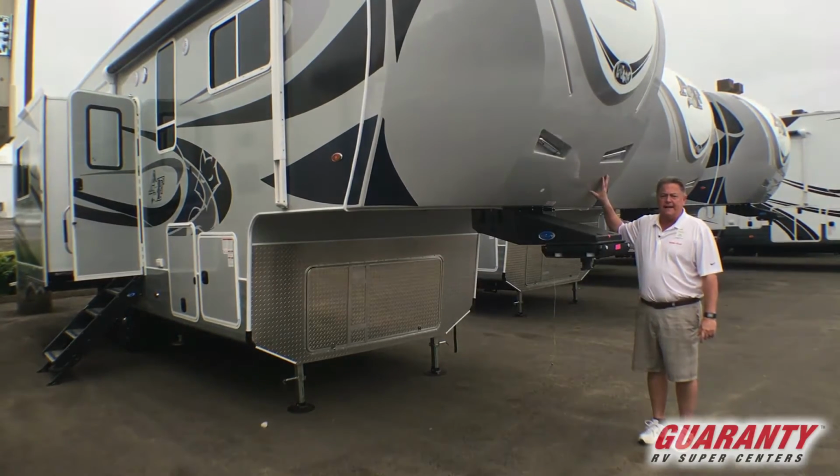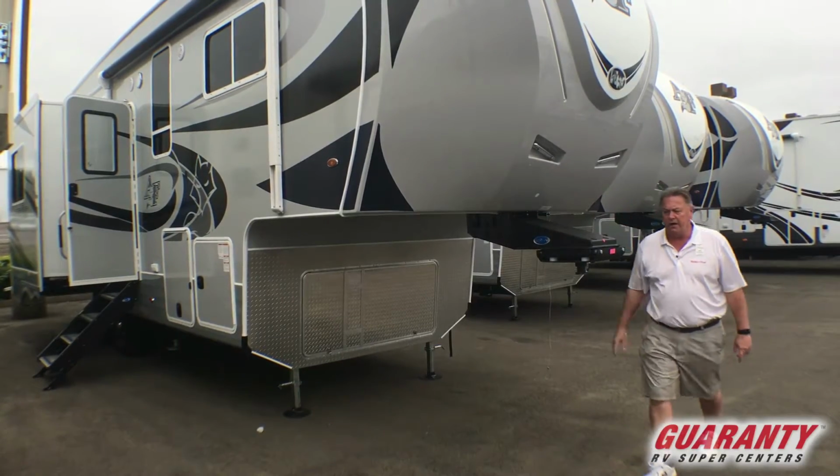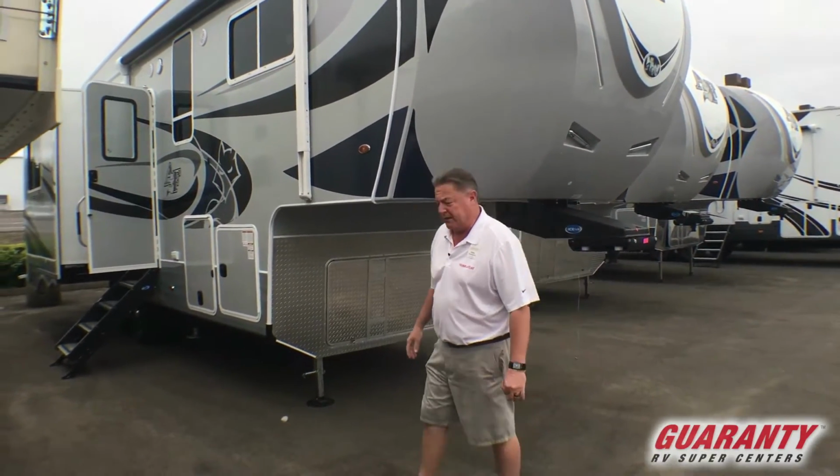Today I'm going to show you a Northwood Arctic Fox. This is a 2019, very fresh from the factory. It's the 285C, a newer floor plan of what they make in their fifth wheel lineup. Come on inside.